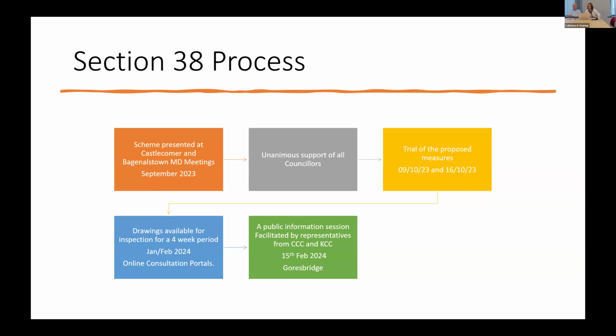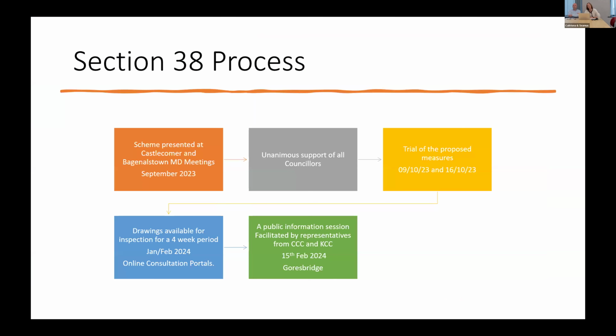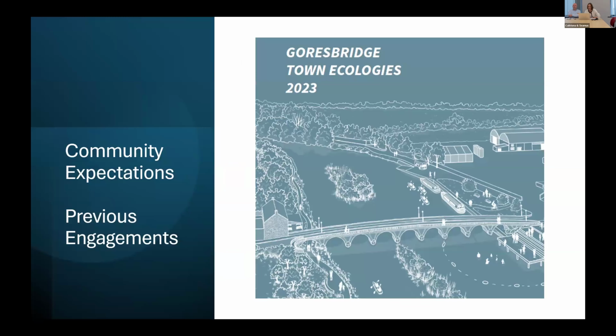The trial of the proposed measures then took place in October for just one week, and I'll come back to that. The drawings were then made available for inspection, and the scheme was put out on the online consultation portals of both councils. There was also a public information session facilitated by ourselves on the 15th of February in the village of Gores Bridge. The consultation event was set up as display tables facilitated by staff of both local authorities. But I'll come back to that in a minute.